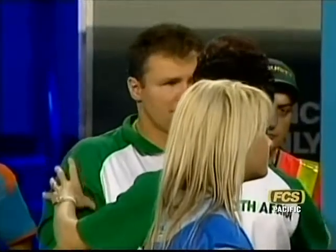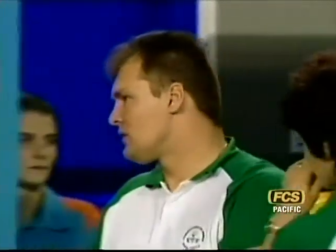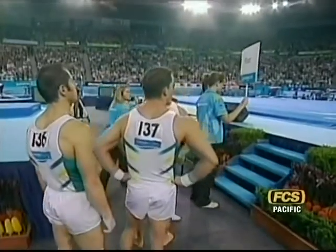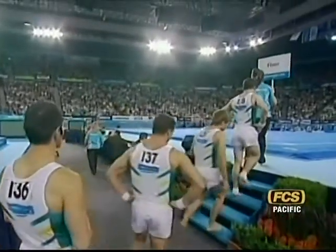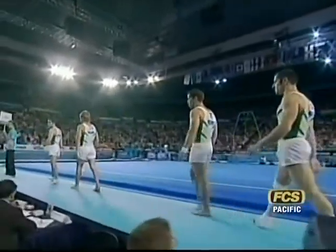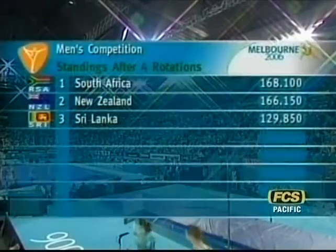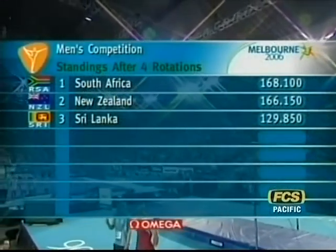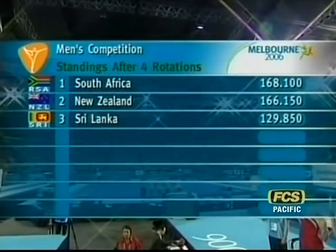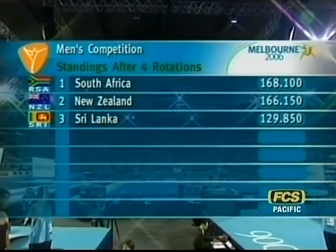Swigger's mark, 13.5. And just 0.8 between the top two. Two to go. South Africa still in the lead. But it's tightened at the top. 1.95 now the gap between the South Africans and New Zealanders. And Sri Lanka, as they say, hanging in there.